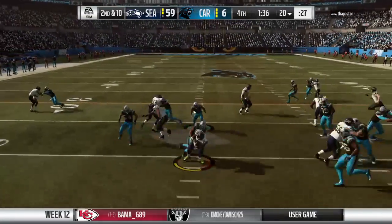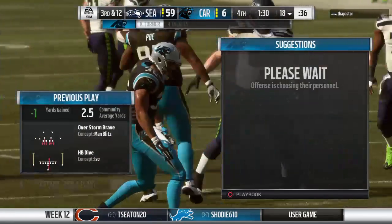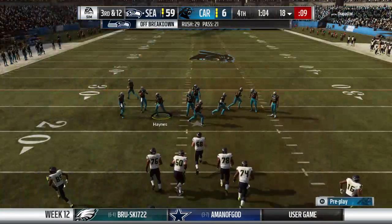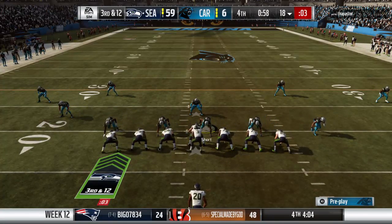Here's a give to Penny. And forget about finding a lane. He barely had time to look up before he was planted in the backfield. And they'll lose a yard that time, and that's going to lead to a third down. And the Seahawks on third down. They've been really good, converting 7 of their 10 tries. This is third down and 12.